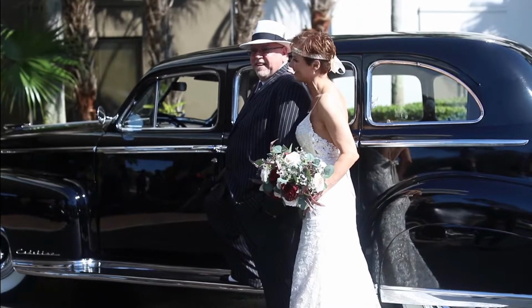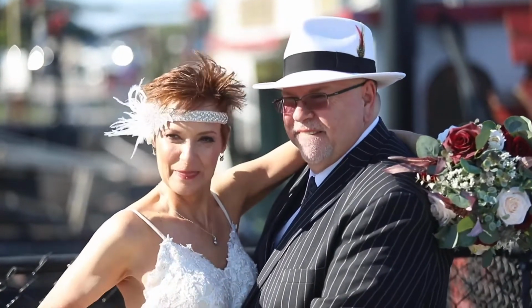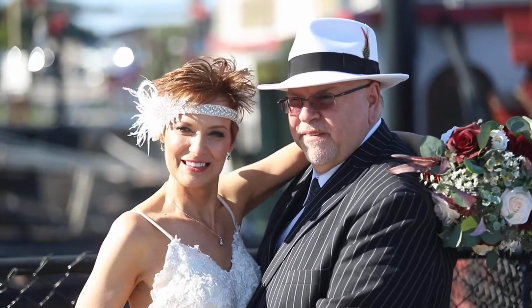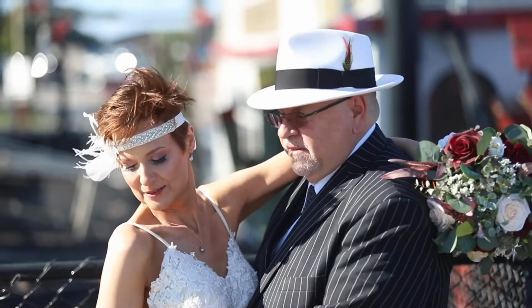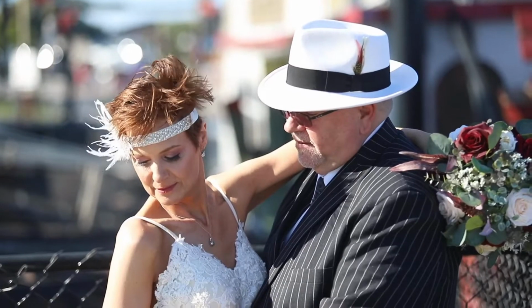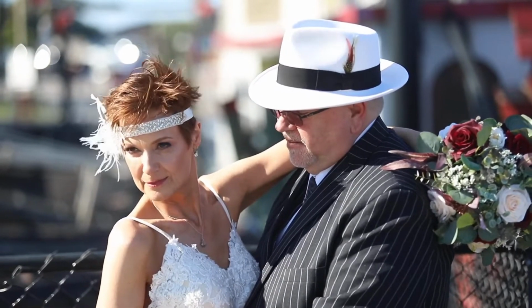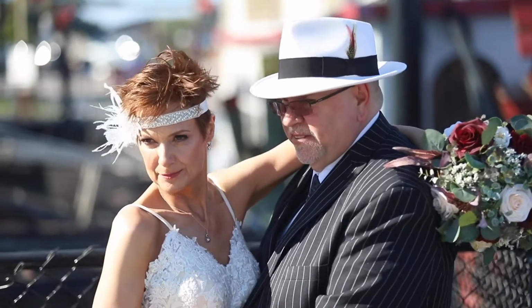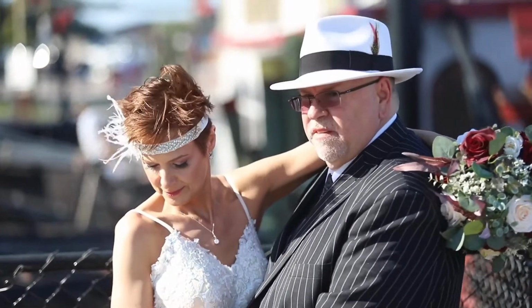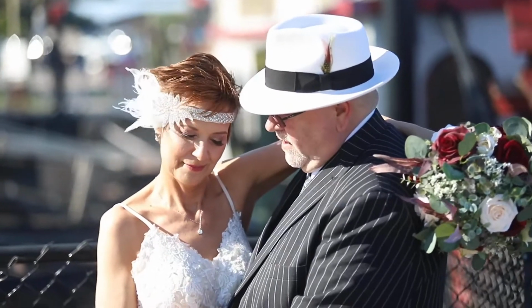So from here, we actually moved to the port area, or marina area of Sanford, as it's called. Had a great time here. Again, I'm shadowing the photographer, getting shots of their picture time, a video of all this, and I'm going to incorporate this into their story. You'll see, if I remember correctly, the boat coming up here in just a second.